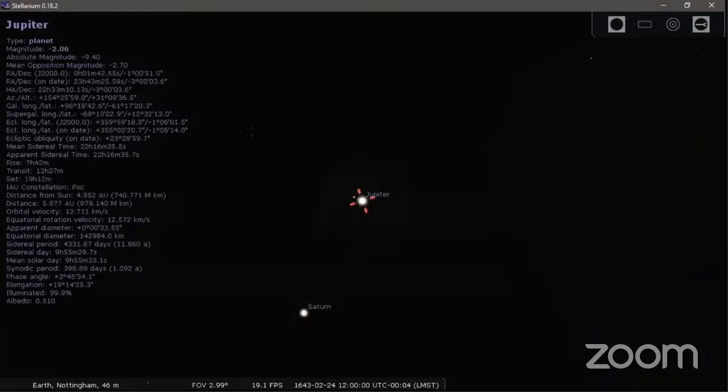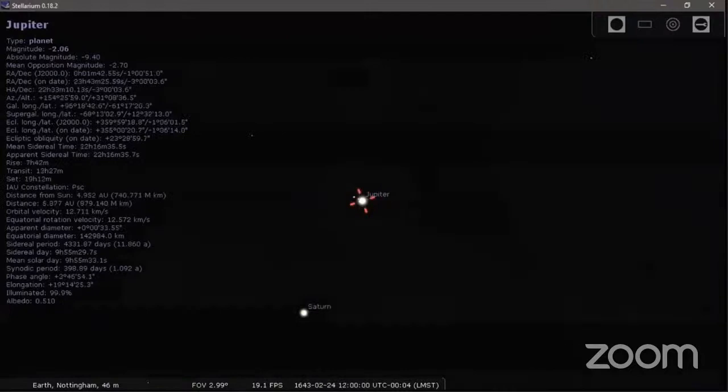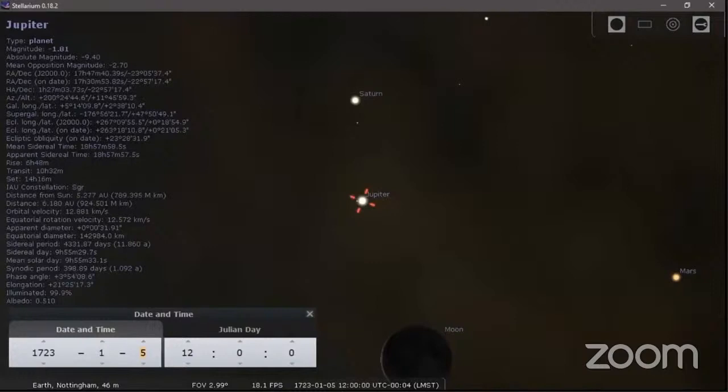So the first one there, 1623, as I said, the separation was slightly closer than the one we've got coming up, just 5 arc minutes and 10 seconds. So I'm just going to scan through now and show you the separation in those 20-year cycles. And we can see one or two interesting conjunctions when one or two other planets join the party.